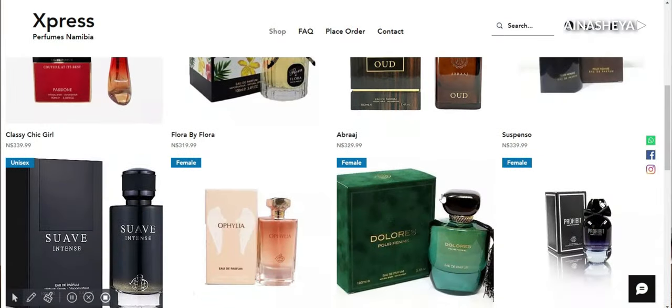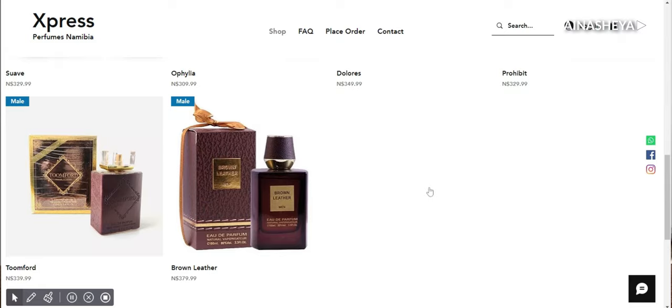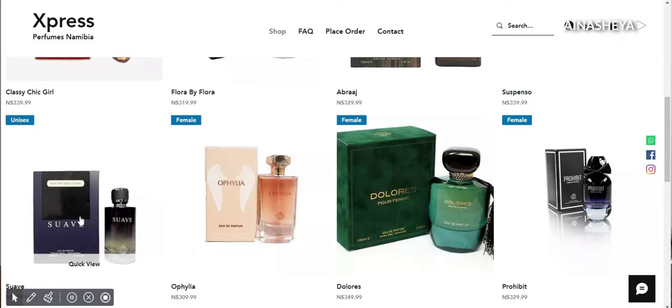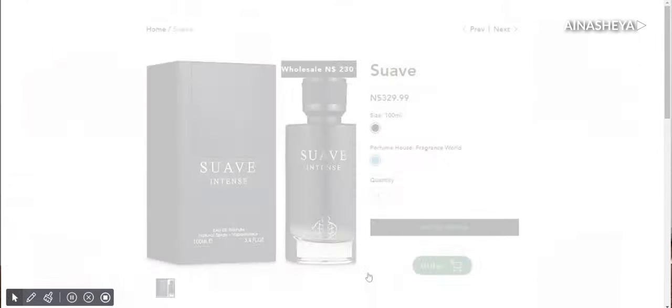All the perfumes that are on the website, the website specifies whether a perfume is in stock or not. So to make things easier, you just get on the website. If it's out of stock, we update our website every time that this is out of stock. So all the perfumes that are listed on the website are in stock. You don't have to wait for 3 days or anything like that. You receive your perfume immediately.